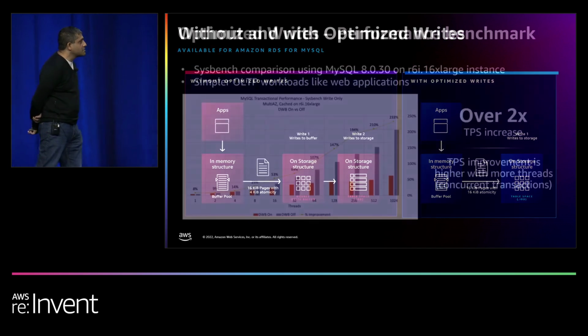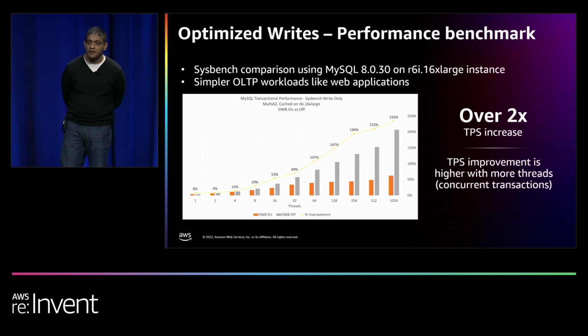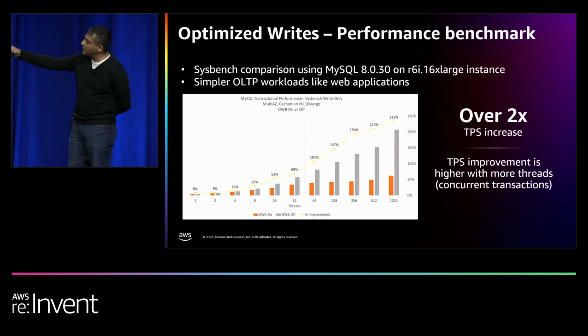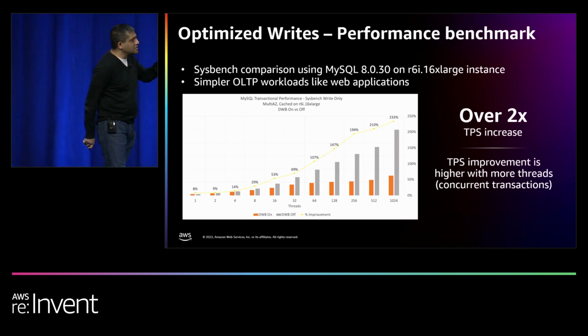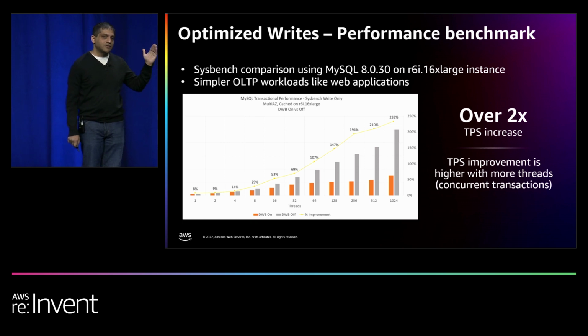And we ran some benchmarks. This is on Sysbench, with MySQL 8.0.30 on a 16xlarge instance. Sysbench mimics simpler OLTP applications, more like web workloads. What you see here on the x-axis is the number of threads, so it's the amount of concurrency in the system. The bars on the y-axis are the transaction throughput per second. And the line is the improvement that you see from turning off double write buffers versus having them on.